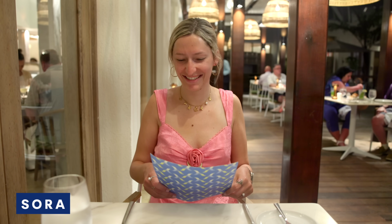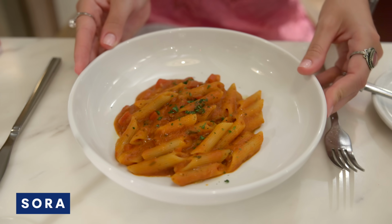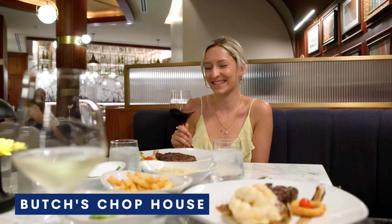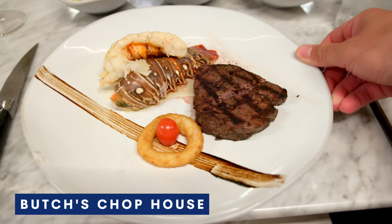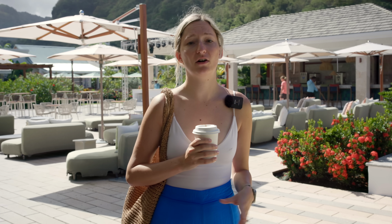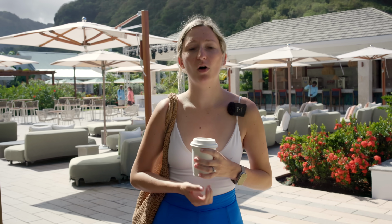Next up, we would probably say our third and fourth spots would be the Italian restaurant Sora. We had a really nice dinner there, as well as Butch's Chop House. That was some really good steaks inside of there. And the service at all of these spots was phenomenal. They are so attentive and come and check on you literally all the time. So yeah, the service went above and beyond at all of these different restaurants.